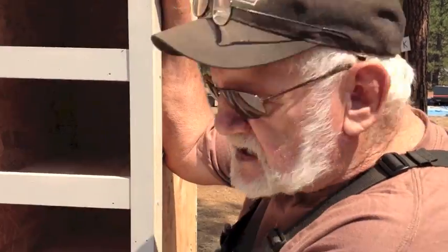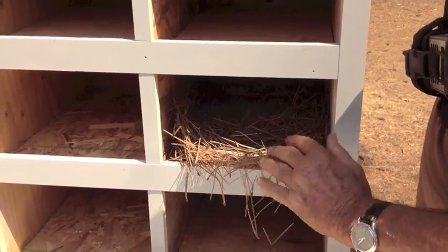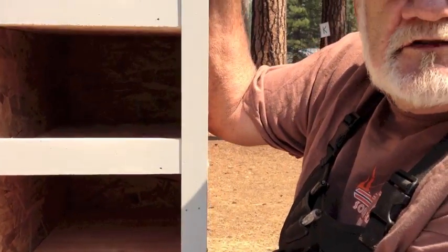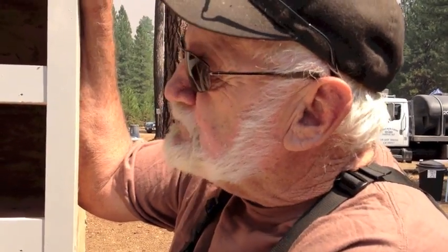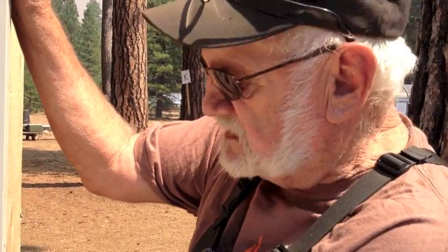But if you see, we have a nest here, and this is where we're getting our new recruits. They hatch out every 28 days, and they'll be ready to fly in about 6 weeks. So we'll have a never-ending supply of homing pigeons. And I know that the incident commander will really appreciate this and embrace it.